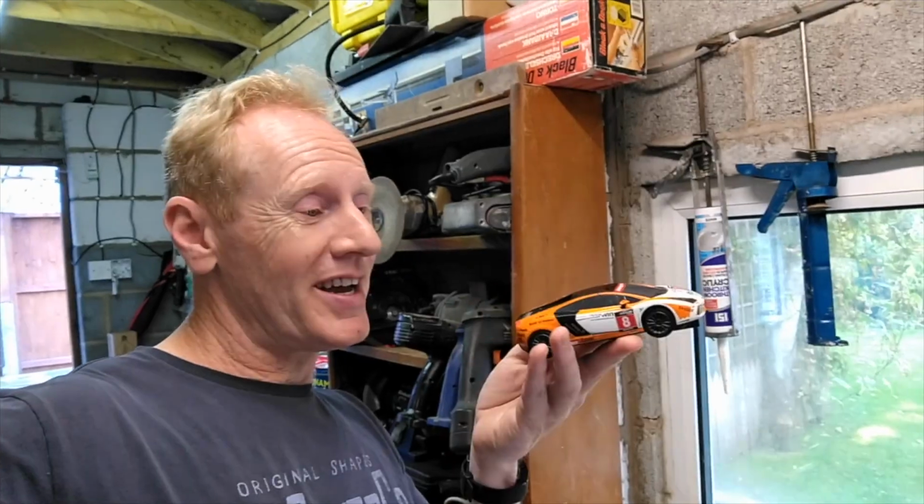Morning folks and welcome back to the track, and it is time to take the Mercedes AMG out to see how fast it can go around the track. But before we do that, to get me warmed up a bit to doing a bit of driving this morning, get the track warmed up as well, I thought we could take one of the Lambos out and give one of them a quick blast.